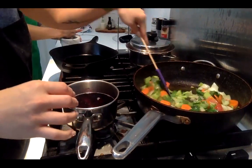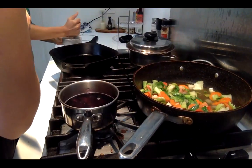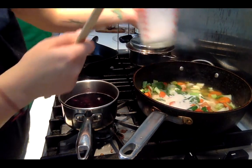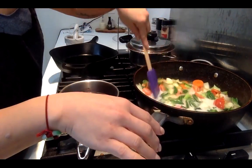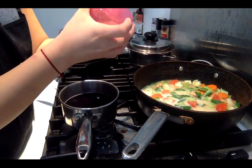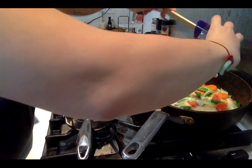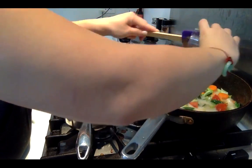And then I'm going to add a little bit of milk, or what I have here is actually some macadamia milk. You can use coconut milk, whatever you want. And then lastly, I'm going to add in a little bit of tahini. All right, tahini is some ground sesame seeds. And this will make the curry very nutty.